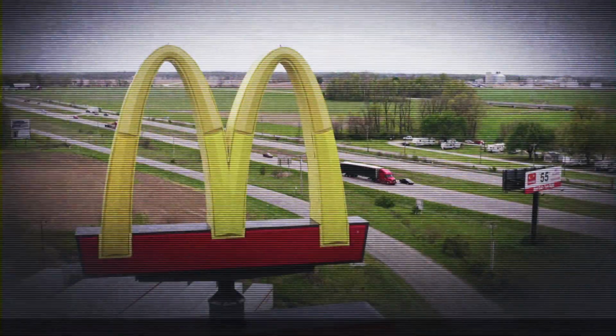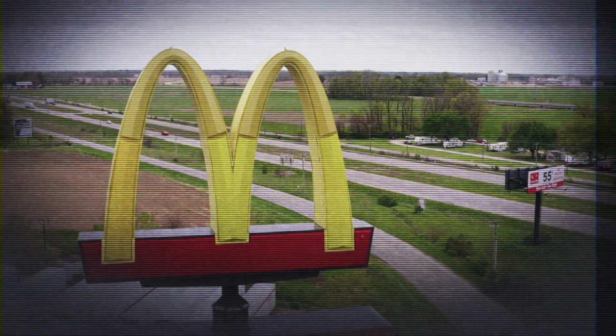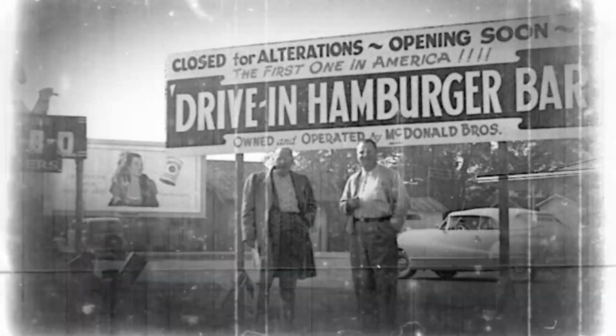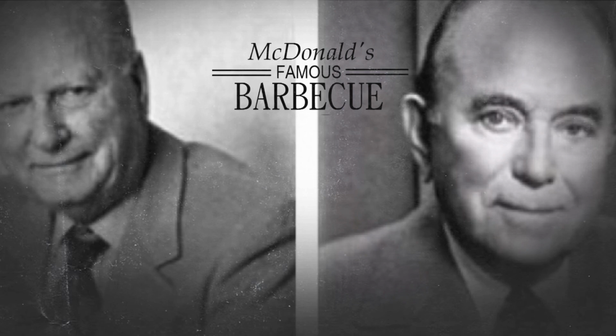Do you know how many times McDonald's changed their logo? You are about to discover the chaotic evolution this fast food chain has gone through. Once upon a time, in the 1940s, Richard and Maurice McDonald opened a small drive-in restaurant in California.